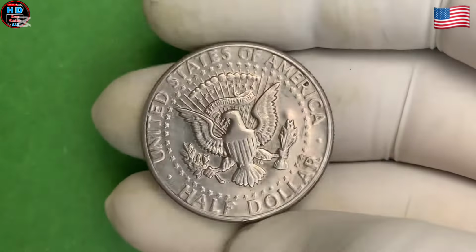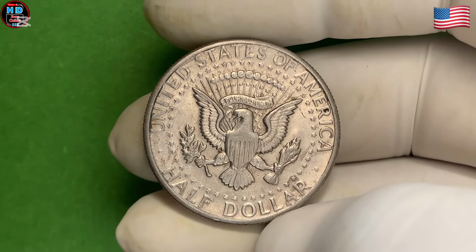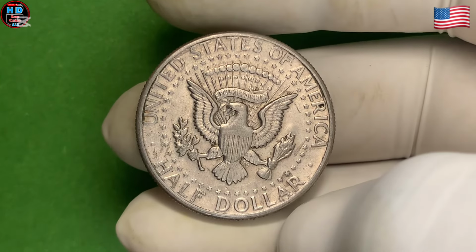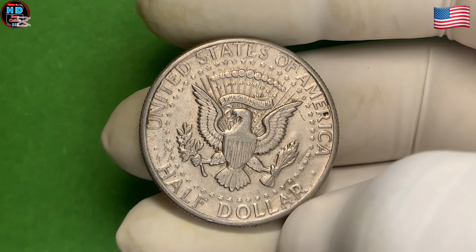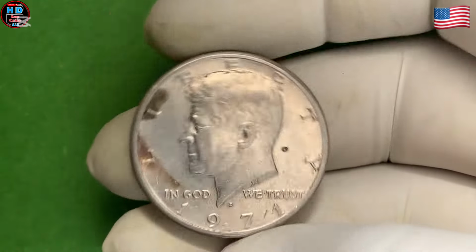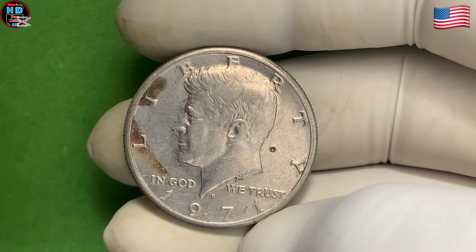As time goes on, the demand for these unique coins will likely continue to rise, making them even more valuable to collectors and investors alike. For those who are interested in diving deeper into the world of numismatics, the 1971 Kennedy half-dollar offers an exciting opportunity to explore the fascinating world of American coinage.